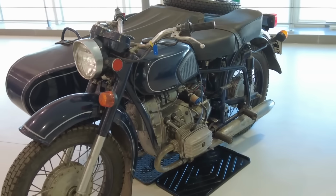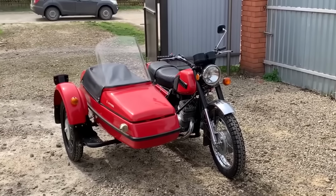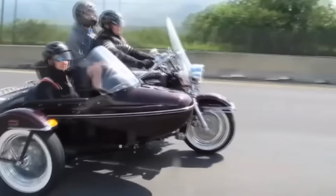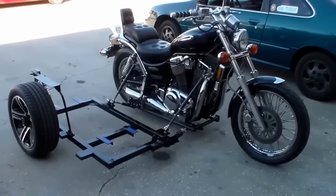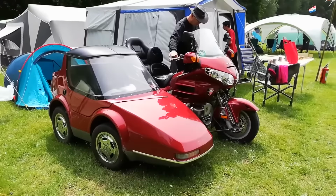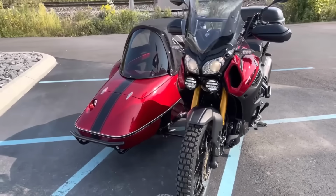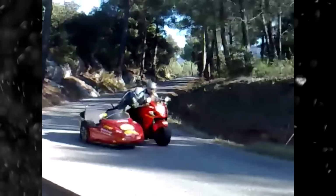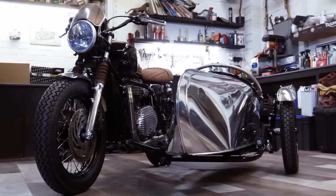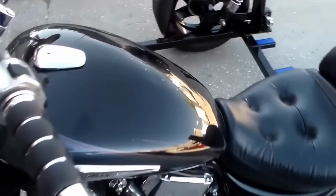Maybe it's a heavy Dnepr from the Kiev motorcycle plant, or a Ural from Irbit, or perhaps an IZH with a sidecar. And there are also plenty of enthusiasts who equip modern two-wheeled vehicles with a sidecar. At the same time, starting from cruisers and the Honda Goldwing to large touring enduros like the Yamaha Super Tenere, KTM 1290, adventurer sport tourers such as the Suzuki Hayabusa, for example. Mostly people either do these modifications privately or order them from specialized workshops.